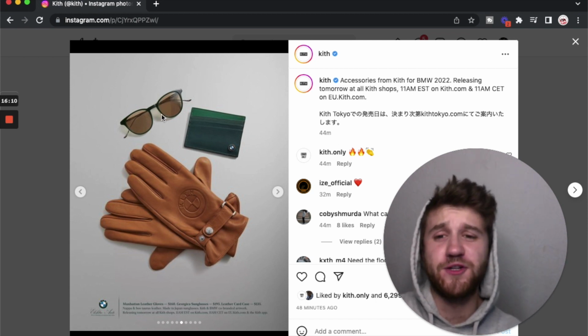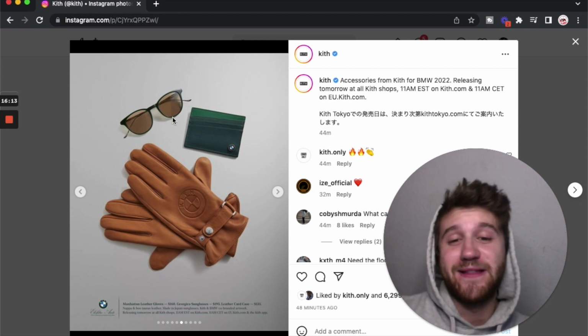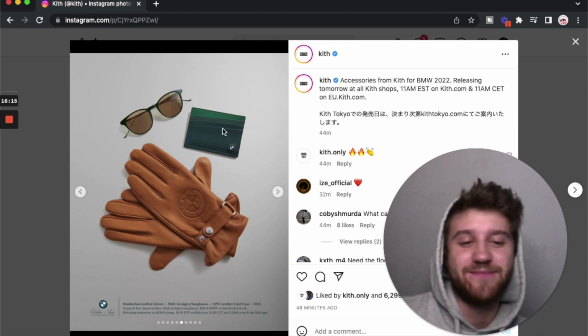And then we have the Georgia sunglasses. I don't really like the silhouette of these. Not that it's bad, it's just whatever.